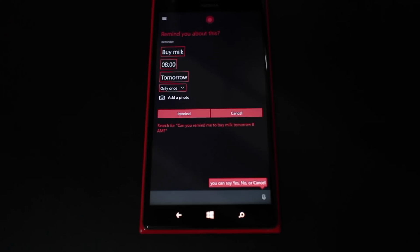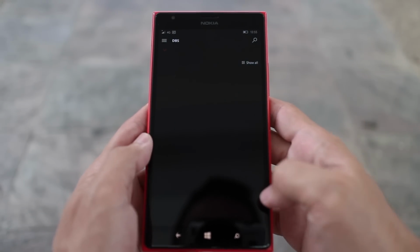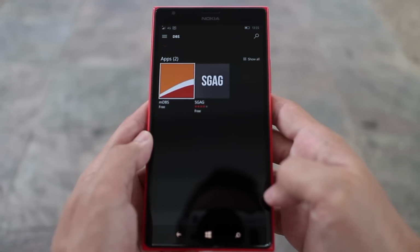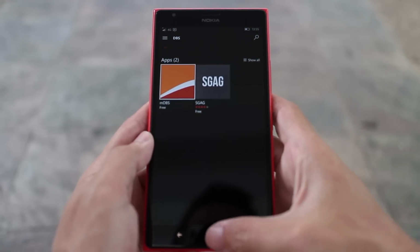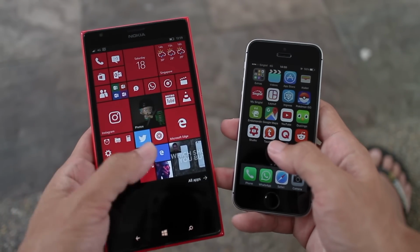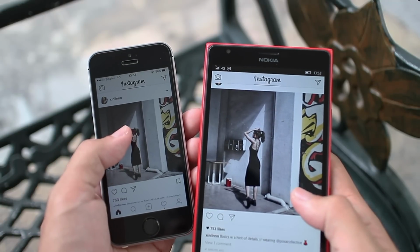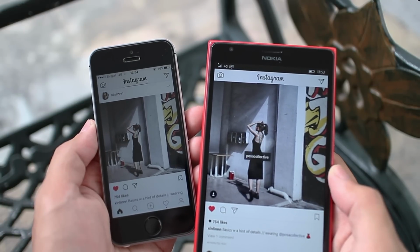However, it has a really big problem: apps. The app problem that Windows 10 Mobile was supposed to help with didn't quite work out, which is a huge hurdle when it comes to using the Lumia 1520 today. A few of the basics like Facebook, Instagram, and WhatsApp can be found in the Windows App Store, but even then, they don't seem as polished compared to the iOS or Android versions.